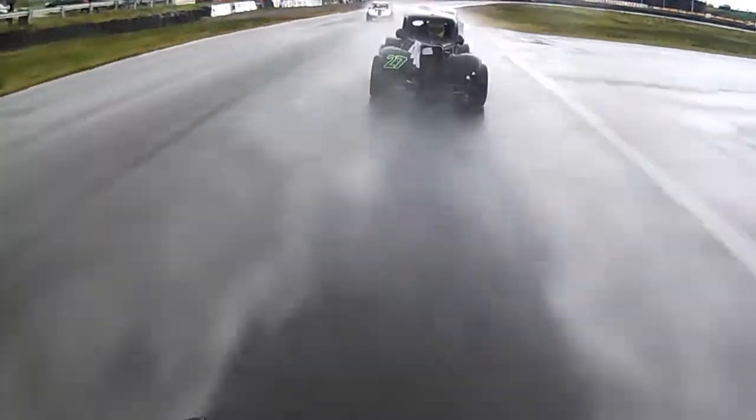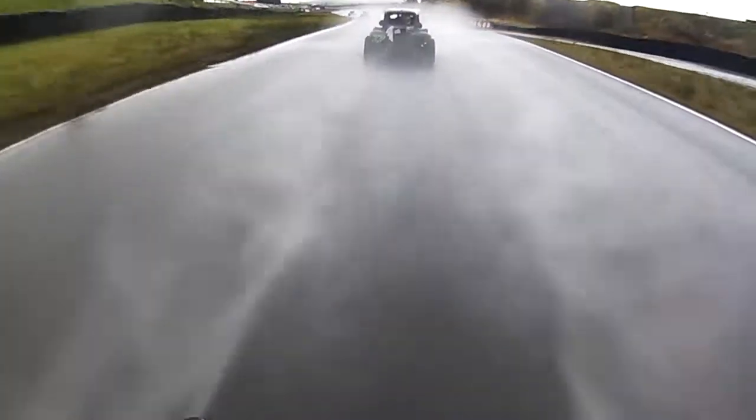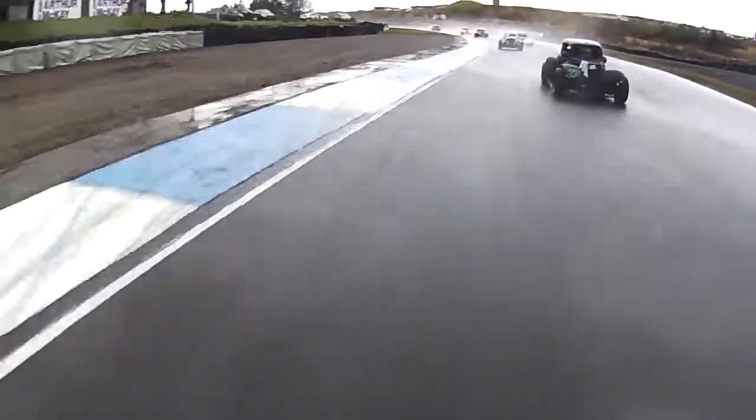You can see Hines sitting straight in the spray, getting an absolute face full of spray. Sometimes it's better just to pull out a little bit from the car in front so you can get a good bit of visual, as Hines looks like he almost locks a front wheel as they come in towards Clark Corner.